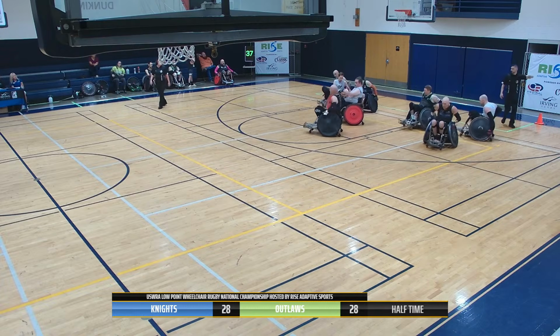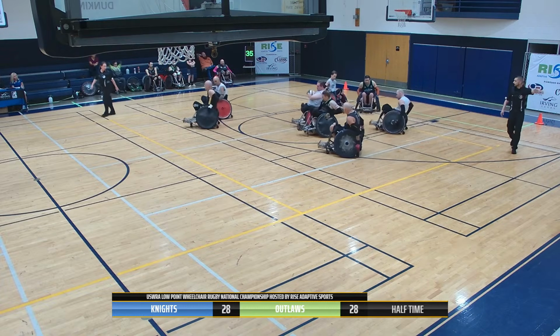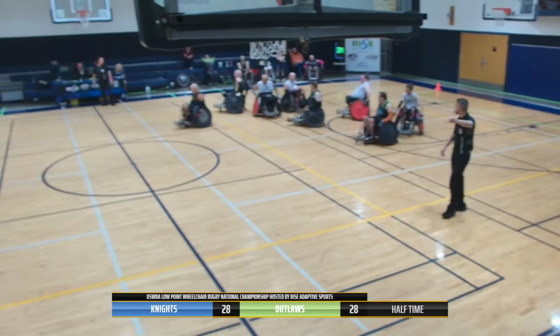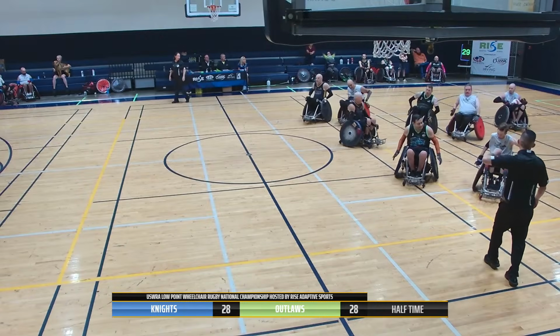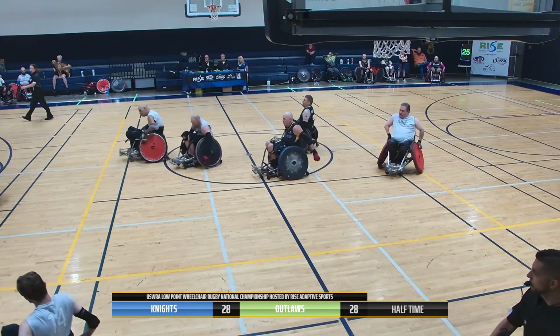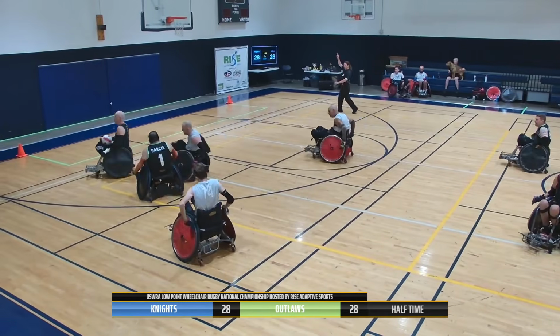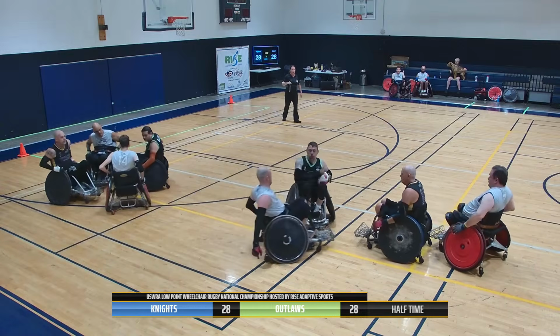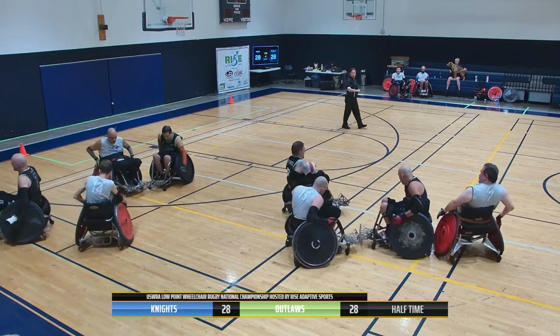Jesus Velasco takes the inbound in the center for the Northridge Knights. Dumps the ball back to Josh O'Neal. Josh O'Neal is working his way back and forth. Puts the ball up to no one in particular and is recovered by Steve Curley, who then dumps the ball off to number 2.